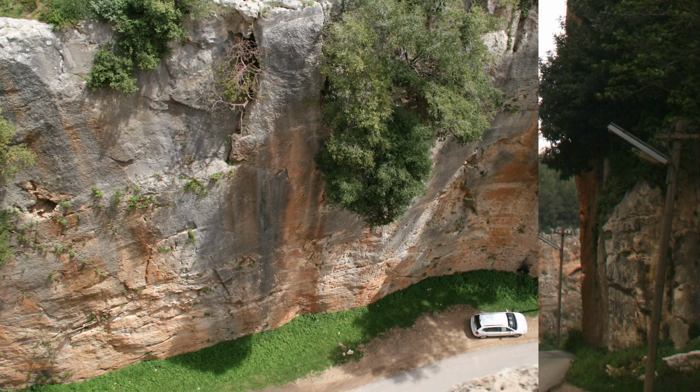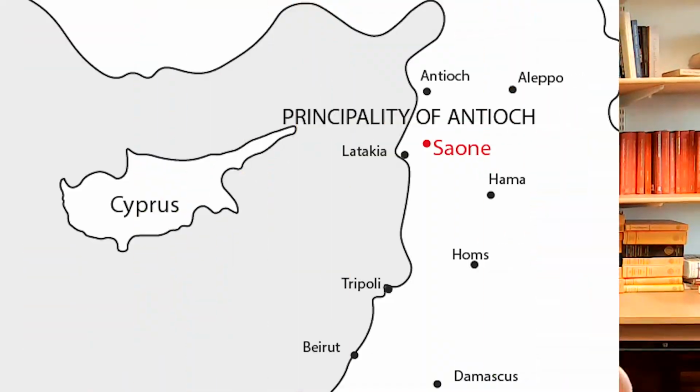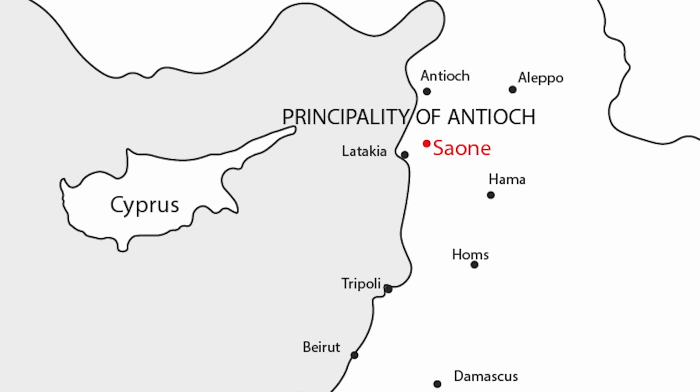And again, like other castles, its heaviest defences were those facing the spur, because they knew that it's that area that was the most vulnerable to attack. And Sayon was also one of the castles that Saladin attacked after the Battle of Hattin during a campaign where he went north to conquer much of the Principality of Antioch, and so Sayon fell in 1188.